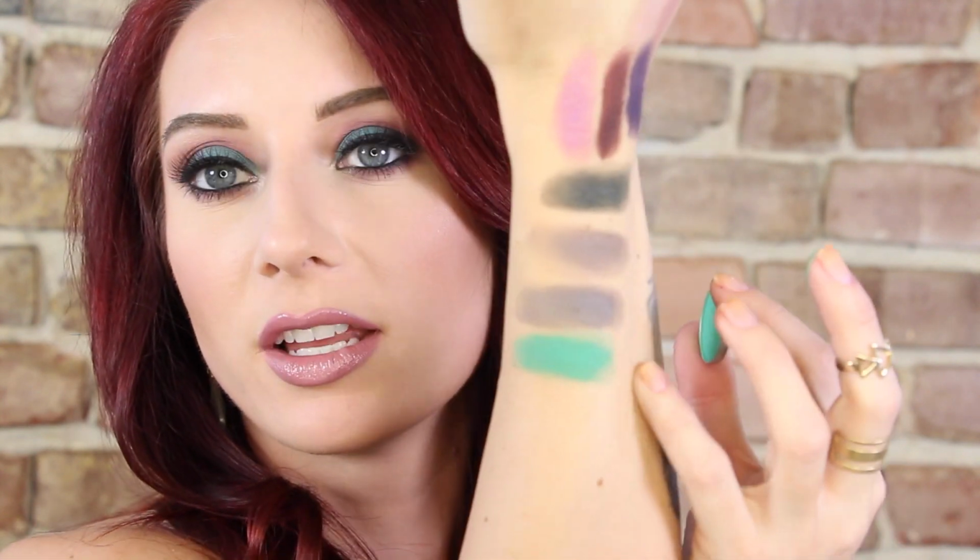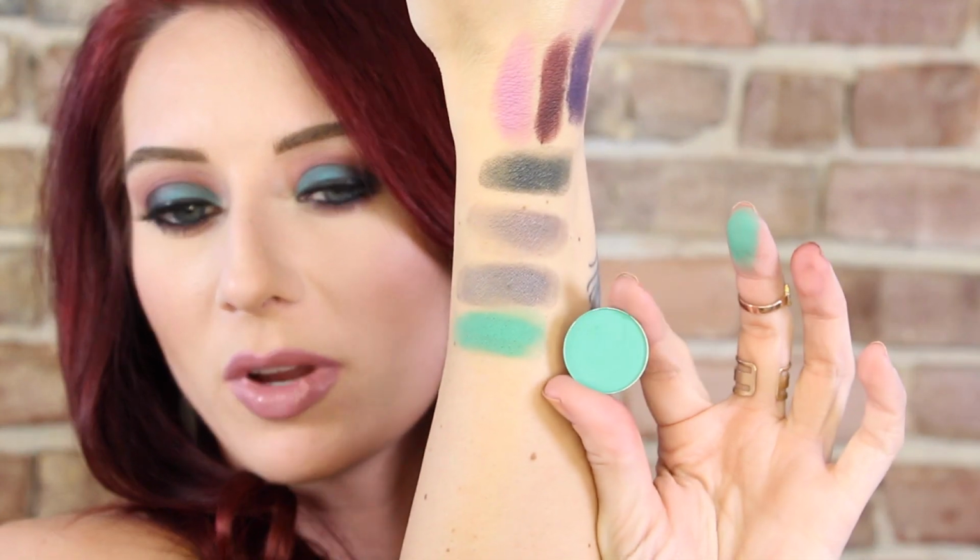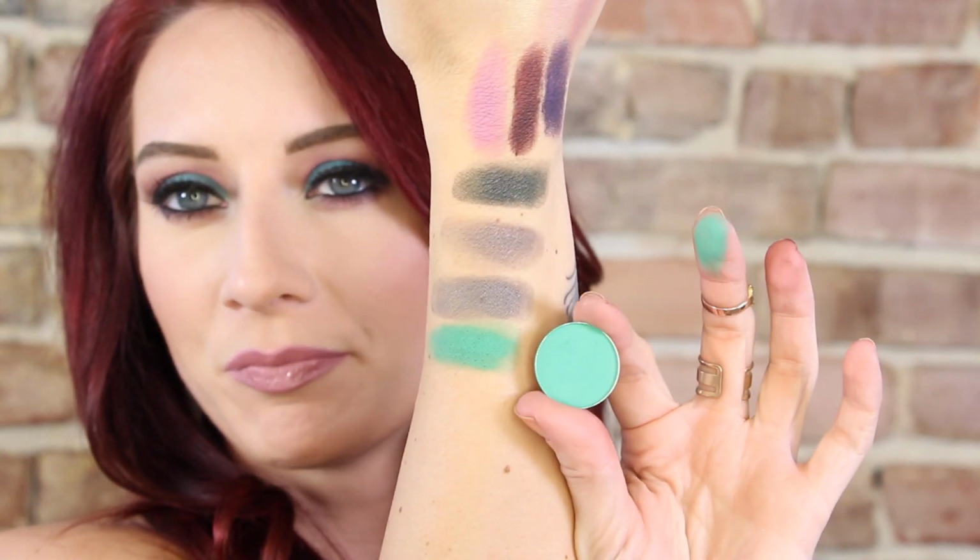It is a different color than what's on my lid. I have Shark Bait from their permanent line on my lid, but this is beautiful. It was just a little brighter than what I was going for. But you easily could use this instead of Shark Bait. Oh my gosh, it's so pretty and so pigmented. So that one is Dragonfly.